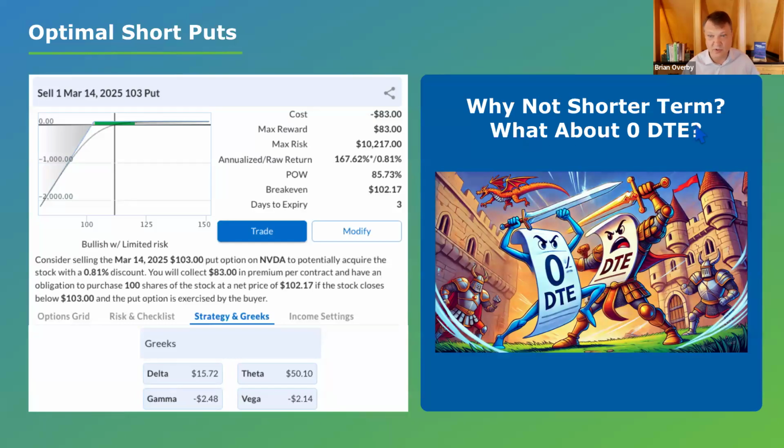So why not do a shorter? What about a 0 DTE option? Well, if we do it, we obviously expect to receive less. So in this instance, the 103 put, to keep apples to apples, right? We talked about the 30-day 103 put. Here's the difference. Here's the trade-off. 3 days remaining to expiration on this one when I grabbed this screen graph.